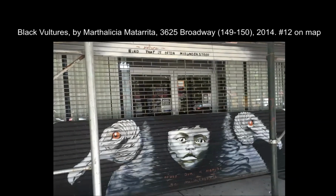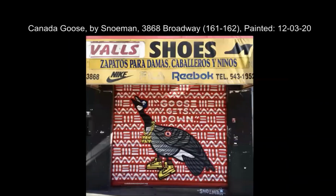And I wanted to mention, because Marthalicia Matarrita is from Harlem, that there is much more emphasis in the project now in having the artist be from these neighborhoods. So this is another local artist, Snowman. A lot of artists use a street signature. Marthalicia Matarrita actually uses M2 often.